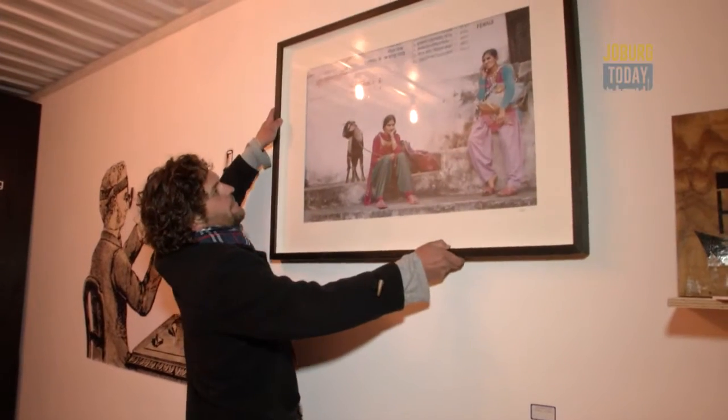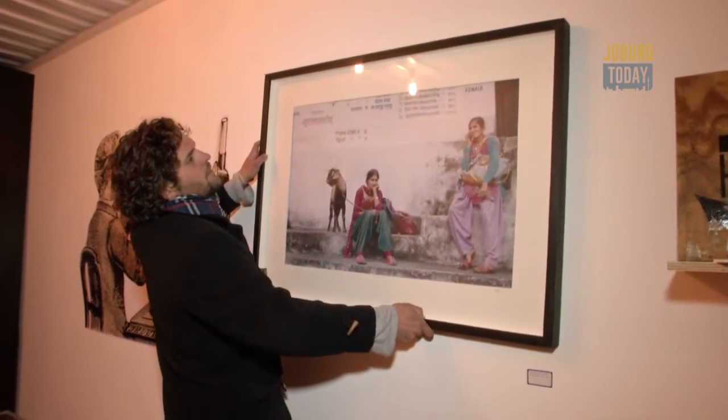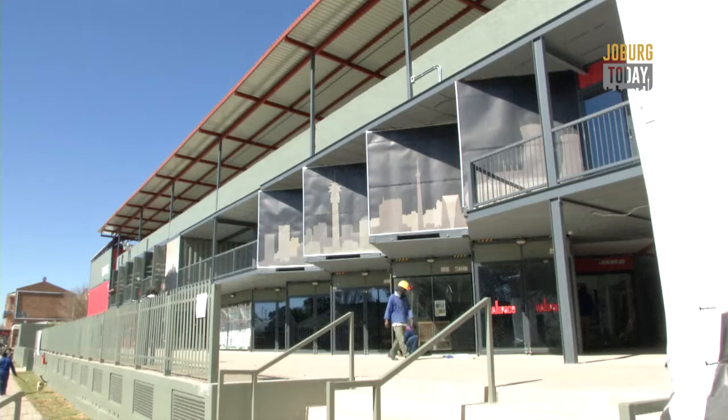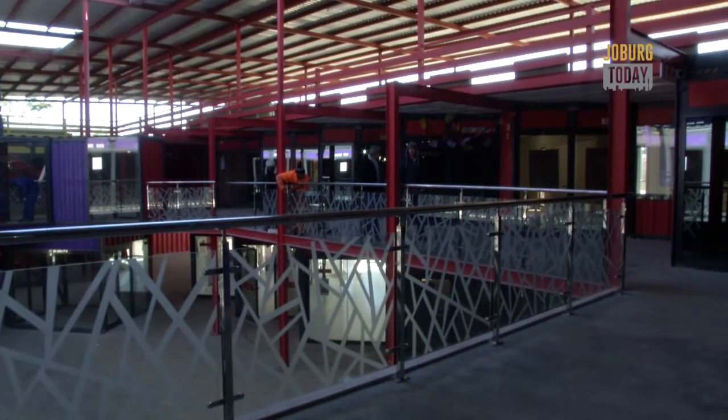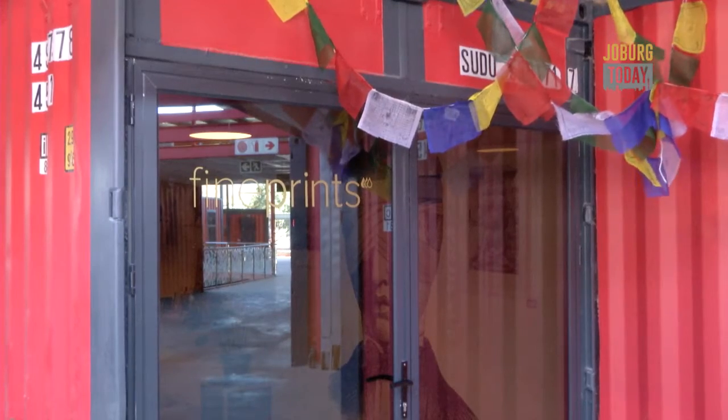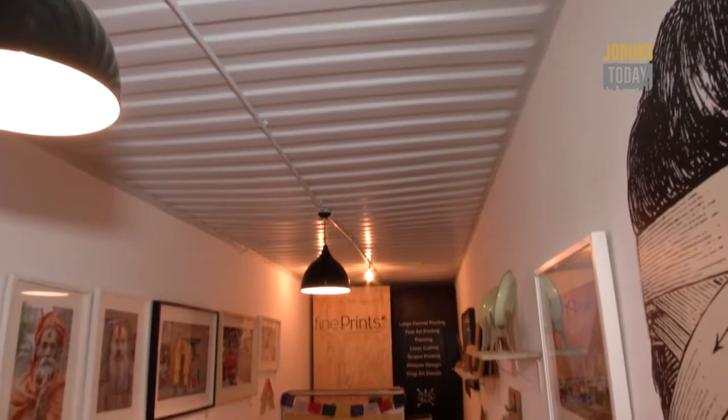We saw the development. We also did a lot of printing for the outside of the development. And then we just saw that the whole concept is something completely different, something completely new. And we just felt that it's a place that we have to have a shop in because of the uniqueness of the whole project.